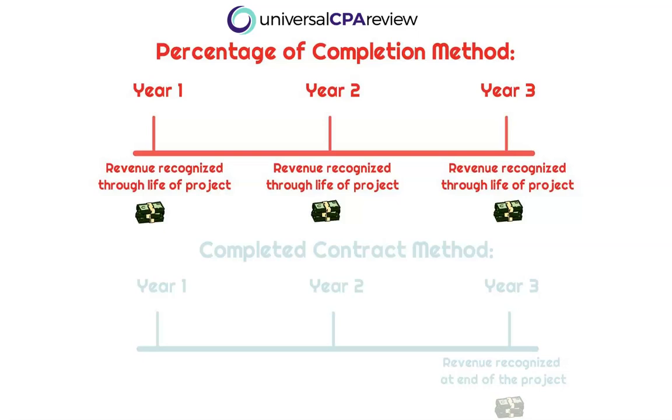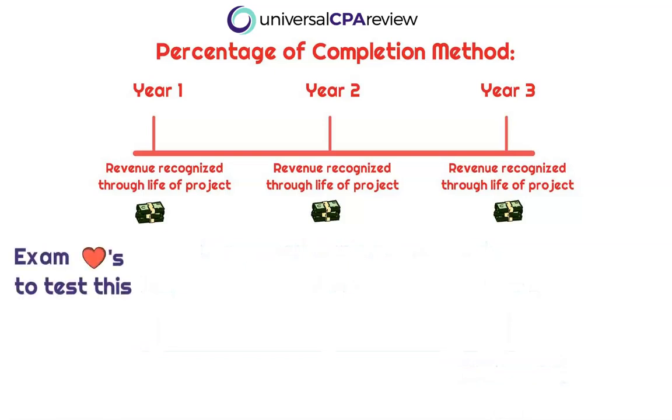And there are 4 primary steps that we need to go through in order to not only understand the intuition behind why we're recognizing revenue in this way, but also so that we can be as prepared as possible for what they're likely going to throw your way related to this topic come exam day. Okay, so the percentage of completion method is what they have been known to test more than the completed contract method, but we should still be familiar with both.